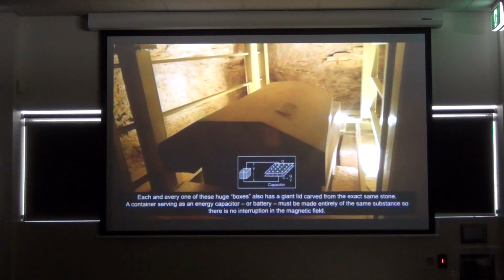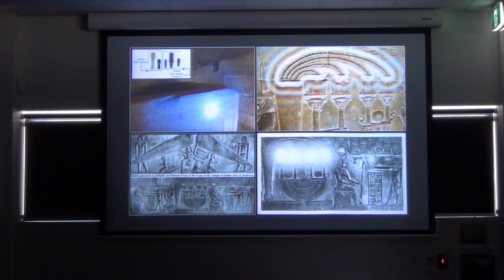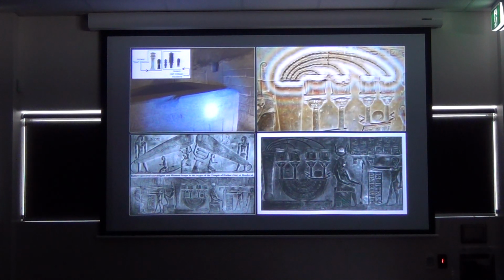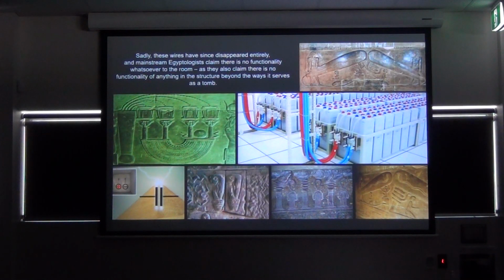To get to the point, each and every one of these huge boxes also has a giant lid carved from the exact same stone, from the exact same material. A container serving as an energy capacitor or a battery must be made entirely of the same substance, so there is no interruption in the magnetic field. In other words, they were utilizing those structures as batteries, very similar to what we are using nowadays in our systems.